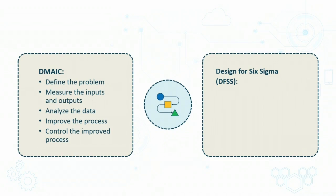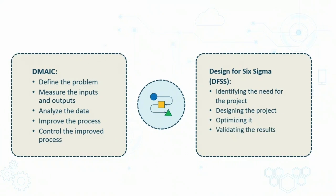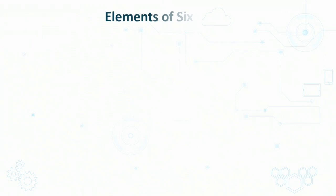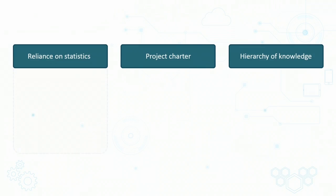DFSS, or Design for Six Sigma, is a methodology for designing a new product or service from the ground up, or completely redesigning an existing product or service. DFSS involves identifying the need for the project, including the strategic goals it will align to, designing the project, optimizing it, and validating the results. In addition to DMAIC and DFSS, 3 more important elements characterize the Six Sigma improvement methodology.